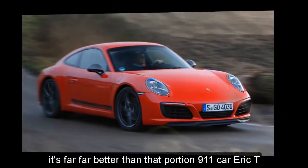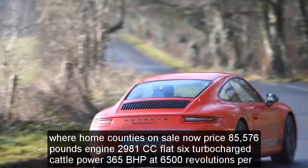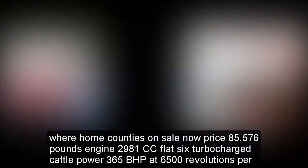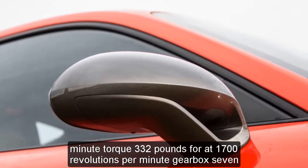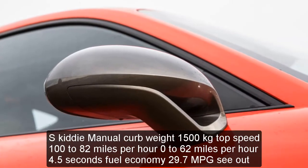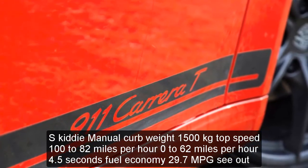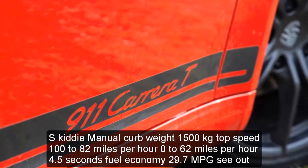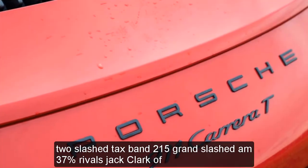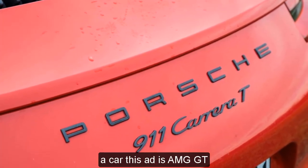Porsche 911 Carrera T. Where: home counties. On sale now. Price £85,576. Engine 2981cc, flat 6, turbocharged petrol. Power 365 bhp at 6,500 revolutions per minute. Torque 332 pounds-foot at 1,700 revolutions per minute. Gearbox 7-speed manual. Curb weight 1,500 kilograms. Top speed 182 miles per hour. 0 to 62 miles per hour 4.5 seconds. Fuel economy 29.7 miles per gallon. CO2/tax band 215 grams/km, 37%. Rivals: Jaguar F-Type R, Mercedes-AMG GT.